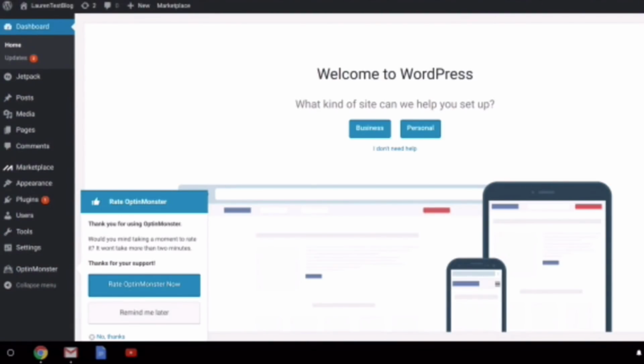All right, so you are now logged in, and this is the back end of your WordPress, and this is going to be where you create pages, where you create posts, if you were going to upload any kind of videos or audio, any of that stuff. This is all where you're going to be making those changes. So our Start Your Blog 20 video course is going to teach you everything you need to know about WordPress and how to actually use your blog.